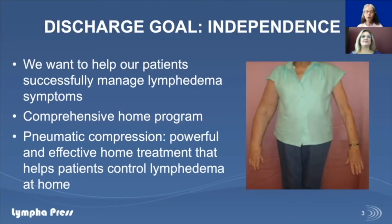When I assess a patient, I like to begin at the end. I want to look at what my discharge goals are going to be, because I would like all of my patients to ideally be independent in self-management of lymphedema. So how do we help our patients successfully manage their symptoms with a comprehensive home program? The addition of pneumatic compression can be very powerful and effective for many patients that might struggle otherwise with the standard home program that we would give them.